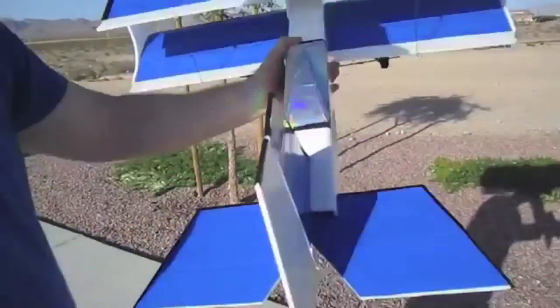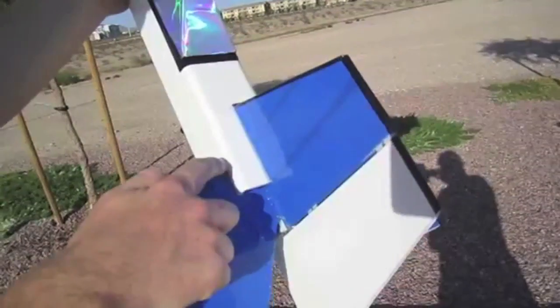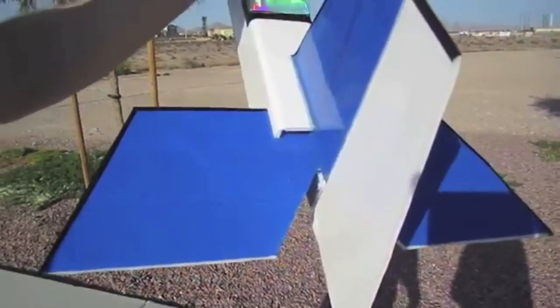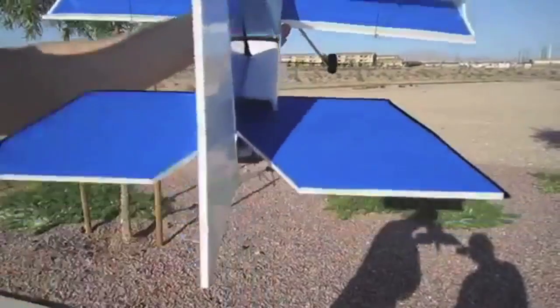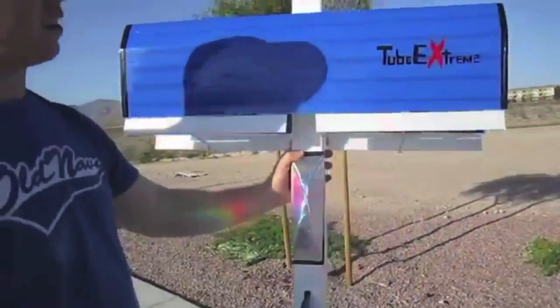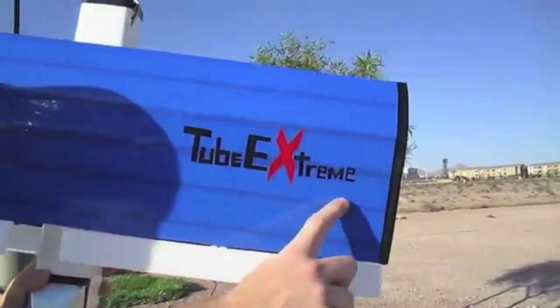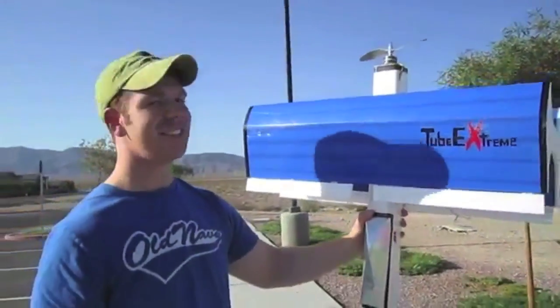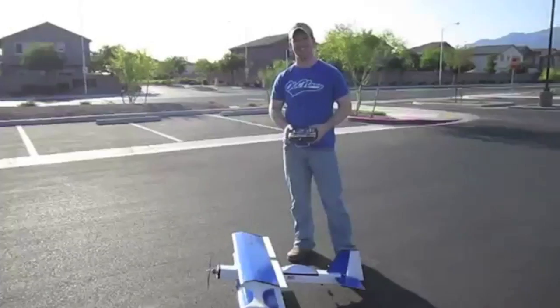And for my rear control surfaces, I actually cut a little notch inside the fuselage tube so I could slide it in there. Hot glued it in. I think it made it pretty stable. Also, Michelle cut out these decals for me. I call it the Tube Extreme. We'll see how aerobatic it is.